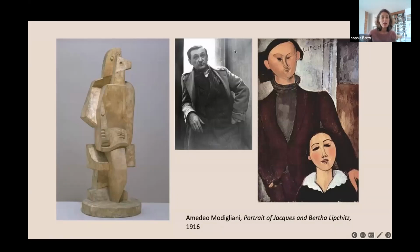So you can see on the left is a sample of one of his Cubist style, very Cubist style sculptures. And on the right, that is a portrait that Modigliani painted of the Lipschitz couple.